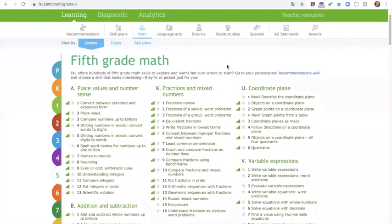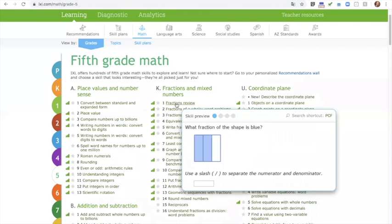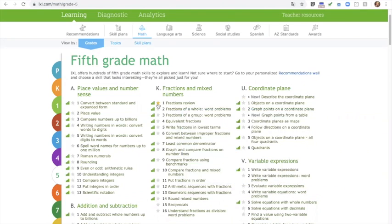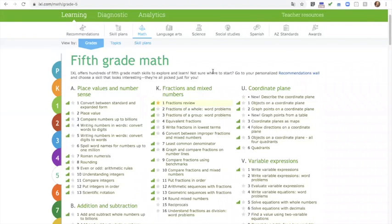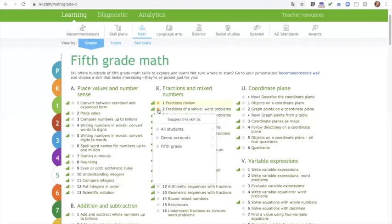So if I want my class to start working on this fractions review skill from home, I can hover my mouse over the star, and that's giving me some options. I can select to assign this to all of my students. Maybe for a different skill, I only want to assign it to a specific class. I can do that as well. If I hover my mouse over the star, I can select a specific class.